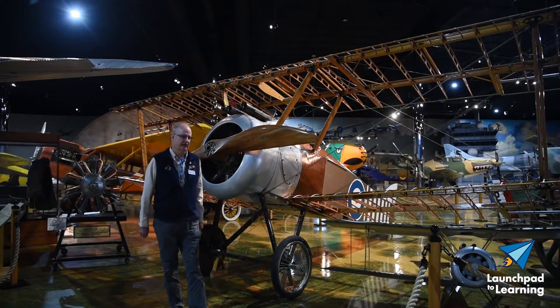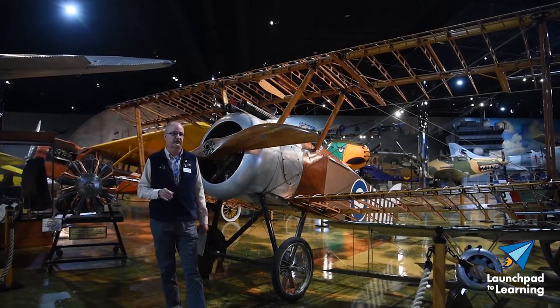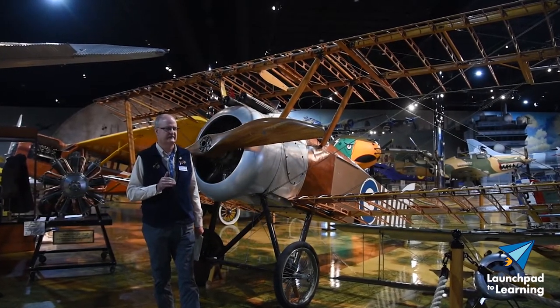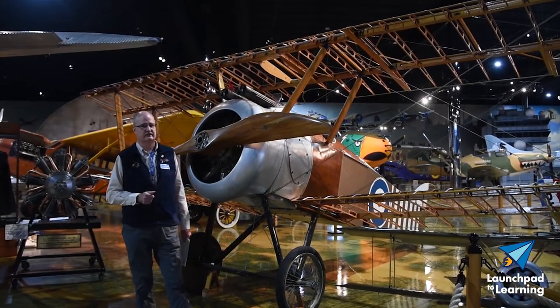And his words couldn't have been more prophetic, because in April of 1917, the British would suffer 316 losses of air crew. This was a devastating number of men that were lost. They could not continue to have these losses.